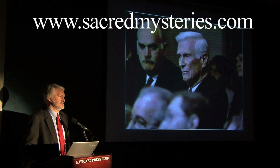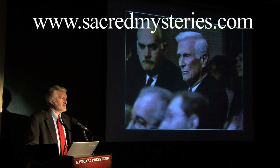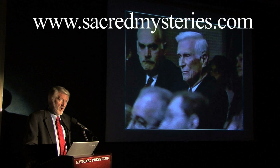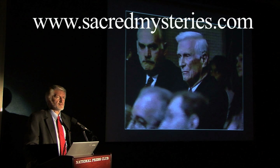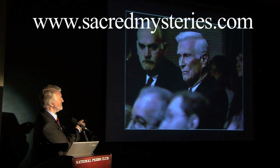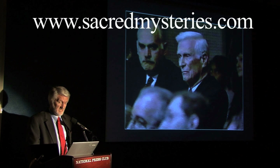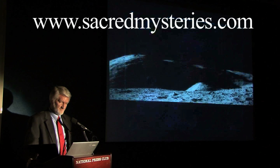Then we go back to this man. This was the man who took that picture, and a whole bunch of other pictures. Gene Cernan, commander of Apollo 17. Why, when the president is saying we're finally going back, which Gene has been asking for decades, that this nation commit itself to returning men and women to the moon, why does he look like it's the worst day of his life? And why is the guy next to him looking at him like, what in the world is wrong with you? I think it's because of this.